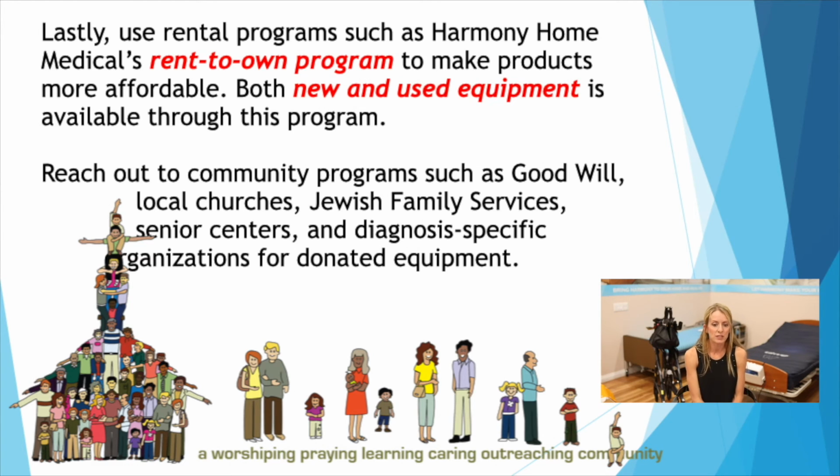Okay, so lastly, I kind of already mentioned the rental programs, rent to own, new and used. These are all ways to make it possible. And reaching out to your community. You have a great community with the ALS Foundation, and there's other services out there like Jewish Family Services. Even Goodwill has some great recycled stuff at times. The senior centers, depending on where you live, do great services and also share product and equipment. So reach out. We're your community.